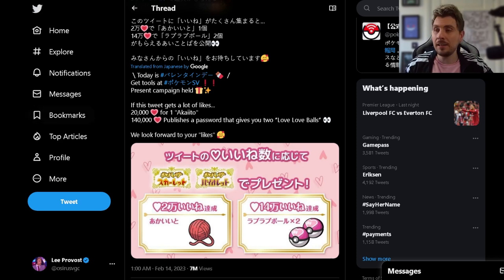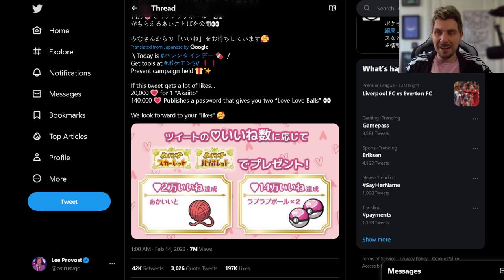So over on Twitter, Poke_Times has just held a new mystery gift campaign, which if it hits certain goals, will release two specific items to celebrate Valentine's Day. One of the items is going to be the Destiny Knot, which is a super useful item for breeding, passing down IVs. And the other one is a very good one, which everyone will love, is going to be two Love Balls. The goals were 20,000 likes for the Destiny Knot and then 140,000 likes for the Love Balls. Now, this target was hit within the first 3 hours, so no worries.